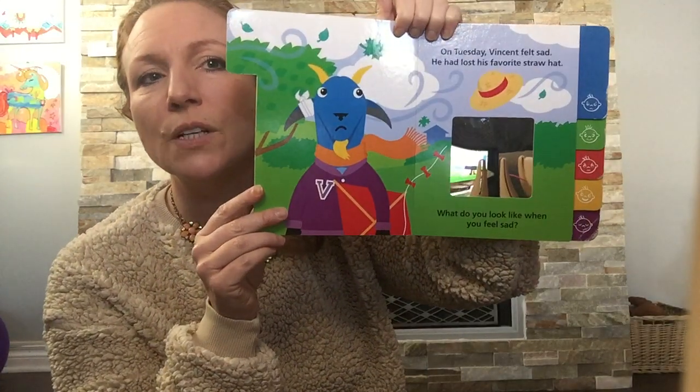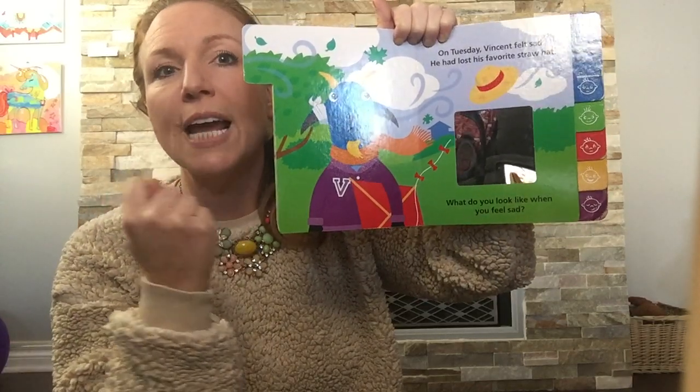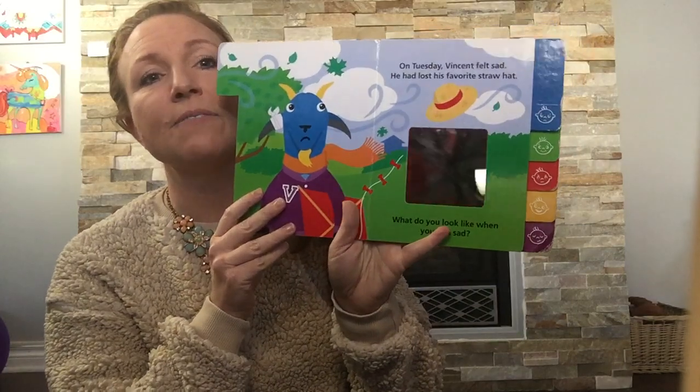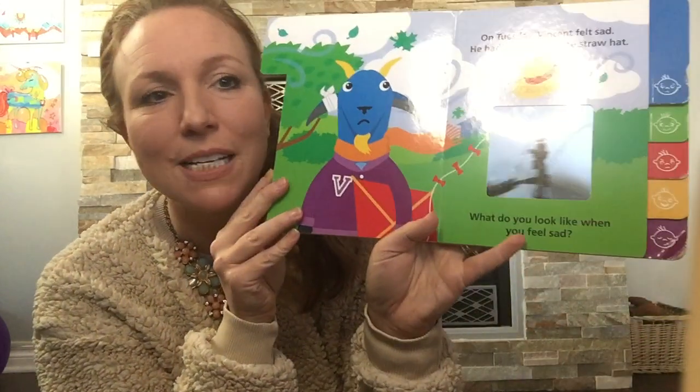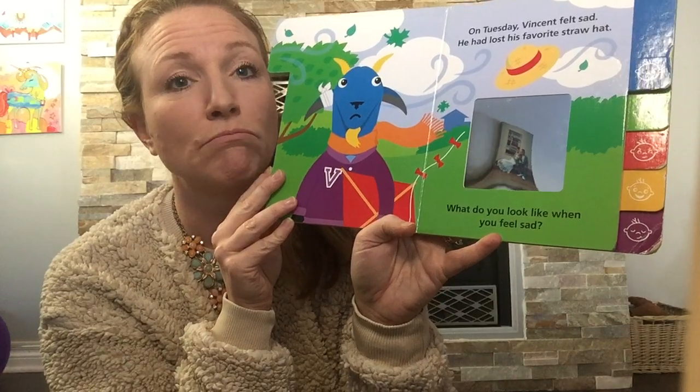Oh no. On Tuesday, you make the letter T, flip it in, just like on Monday there. On Tuesday, Vincent felt sad. Show a sad face. He had lost his favorite hat. Oh no. See, it's interactive at the bottom. It says, what do you look like when you are sad?